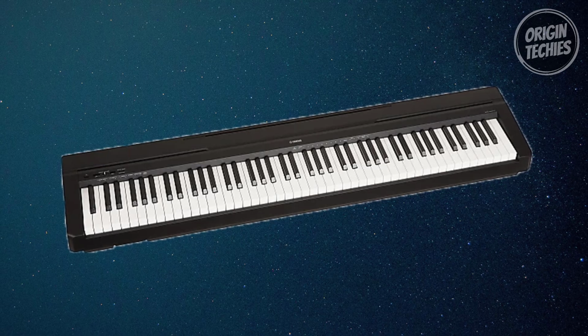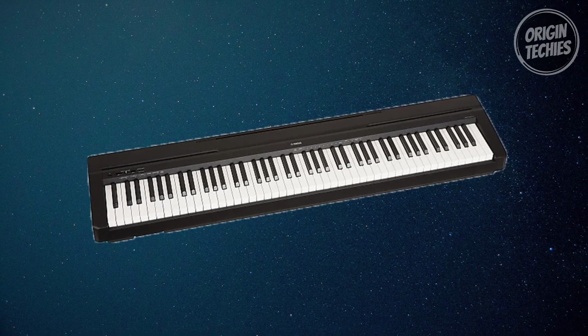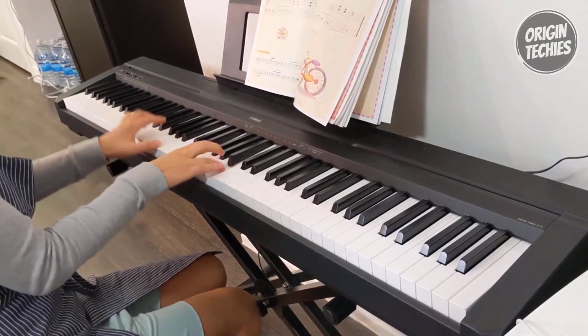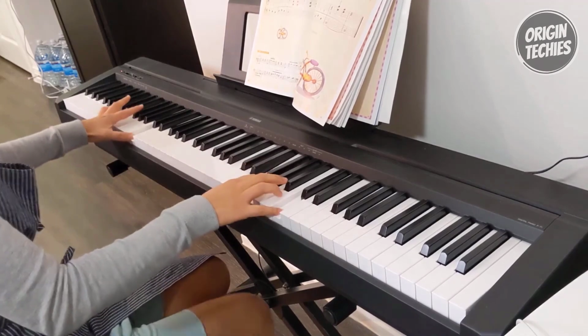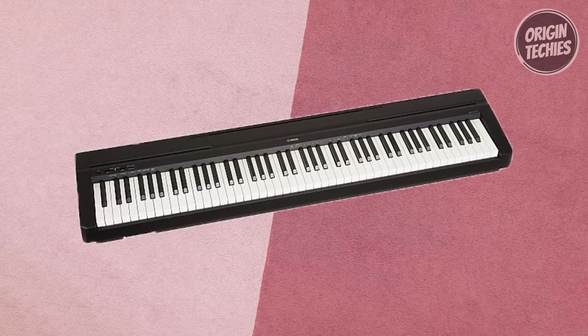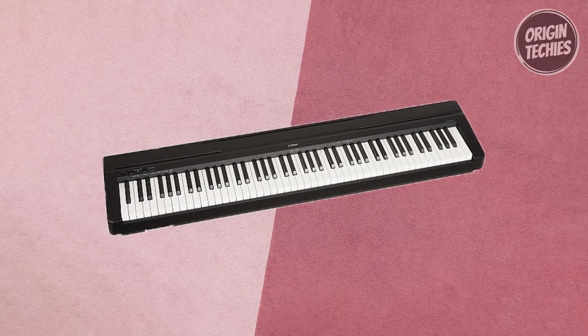Authenticity extends to touch, thanks to Yamaha's graded hammer standard weighted action, replicating the feel of acoustic piano hammers. Ideal for aspiring pianists, the GHS action builds proper finger technique for transitioning to an acoustic piano. Simplify your operations with just 1 button. The P71's intuitive design lets you make various settings by pressing the grand piano/function button and selecting keys.